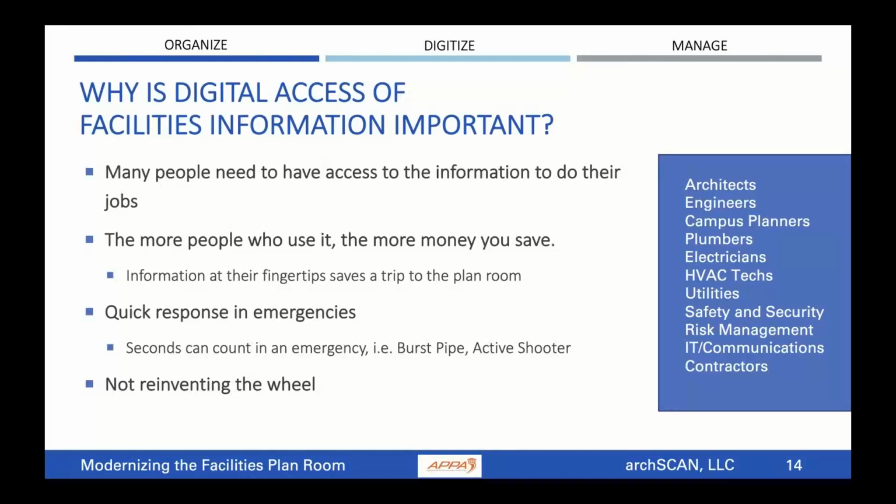You can respond quickly in emergencies, and you're no longer reinventing the wheel. If you have a document in your plan room that you just can't find, you might have to pay somebody to recreate that information, go out and measure the spaces, or redraw certain plans or documents, because you just can't find the information anymore.